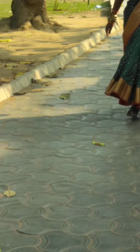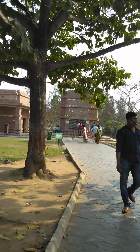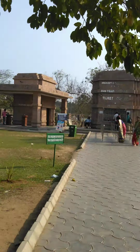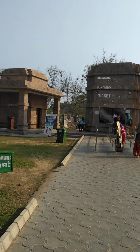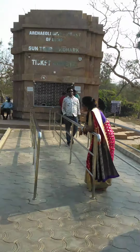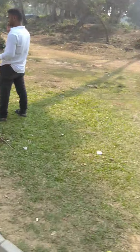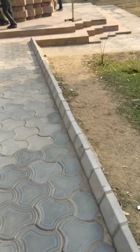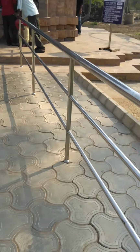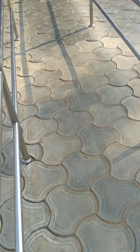Oh yeah, here is the ticket counter. After getting the ticket, I will. This Archaeological Survey of India entry ticket is 25. So sorry, it's 44 for Indian citizens. And oh, there is my ticket. Yeah, here it is.